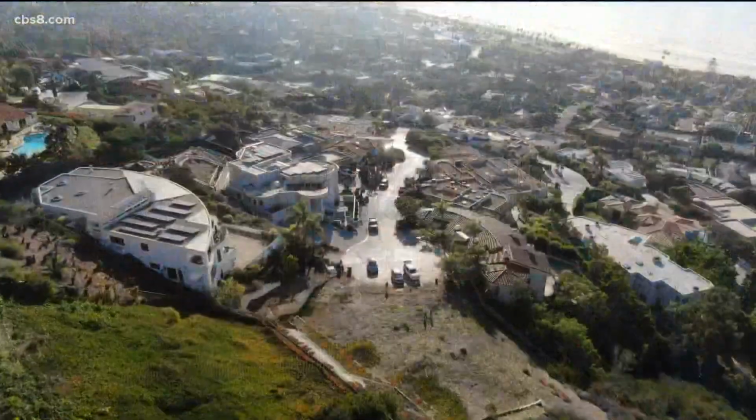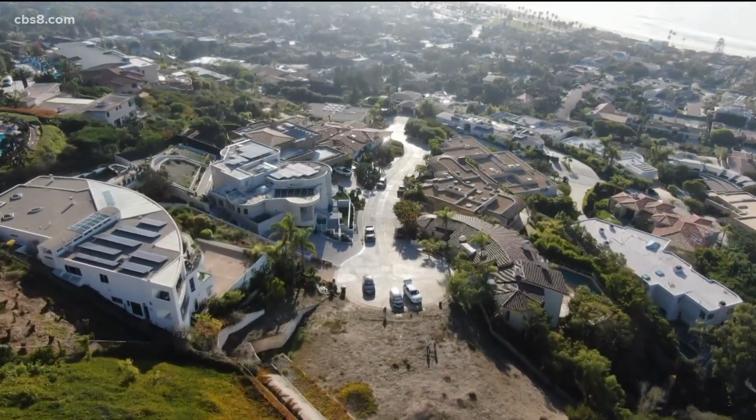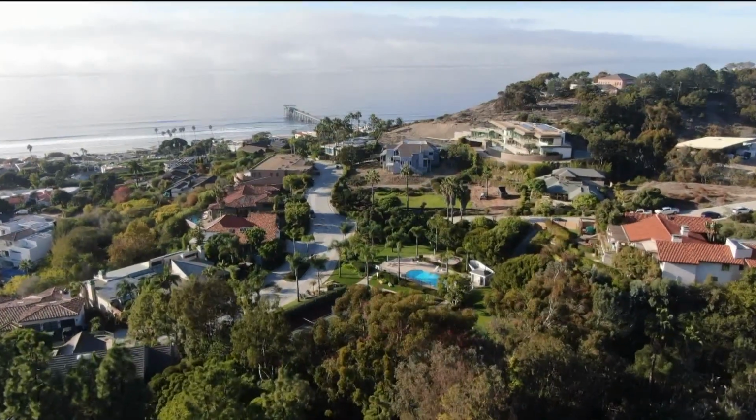Maxine says the market has never been hotter because buyers appreciate that the area has everything. I don't have to go out of La Jolla to do anything, whether it be my hair, whether it be groceries, whether it be a doctor, a dentist, everything is here. And the view. La Jolla, a jewel then and now. Steve Price, News 8.